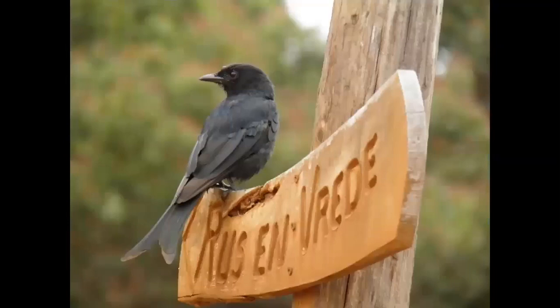Okay, this is a bird that has moved into the village in recent years. They're now quite abundant here. I see them every single day. You will always find them in pairs, never in a group of more than two. And it's called a fork-tailed drongo. So you can see the tail is obviously very forked. It's got a very deep fork.